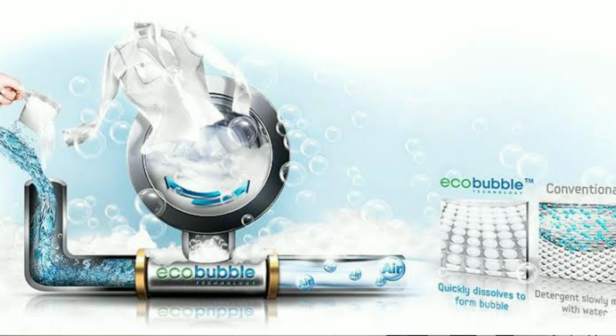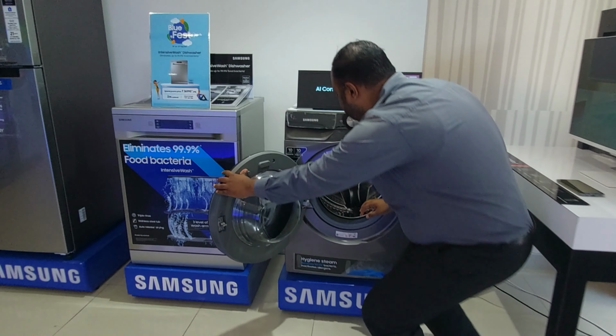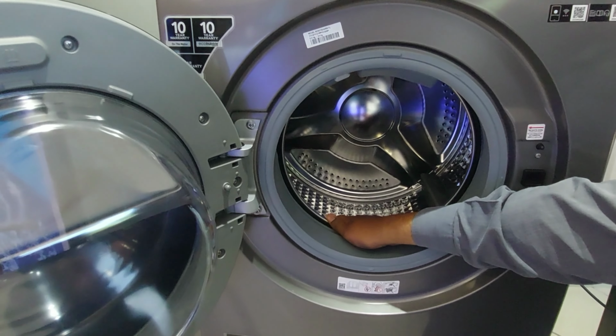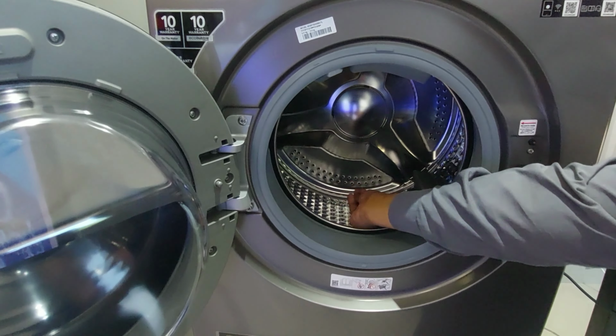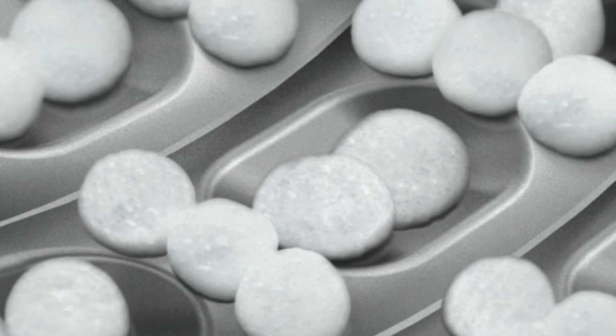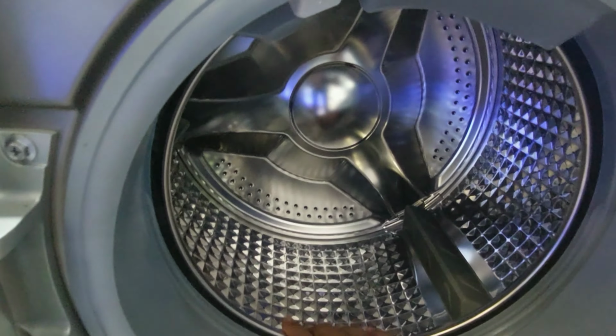The machine uses a bubble generator that mixes the detergent and the water, creating rich soapy foam that enters the drum through these tiny holes in the form of tiny bubbles.